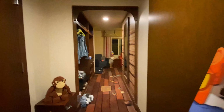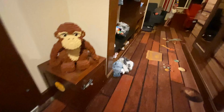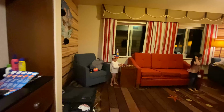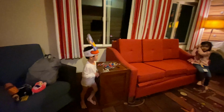Okay, so here we are. We're at Legoland. We're in the pirate theme room. Here's our bathroom, first of all. There's a treasure chest. Yes, the couch turns into the bed here. It fits about how many people? About 6 people in this room.